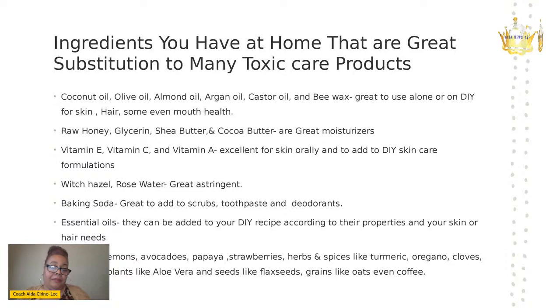And then you have argan oil, and castor oil is really good for your hair. And then beeswax is used when you want to make a cream harder, for example for lip balms. For certain creams, you also use it to make the consistency a little bit harder, but that's a natural ingredient, okay? So you can use it for so many things.